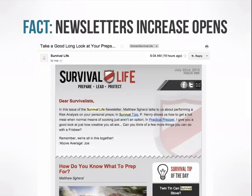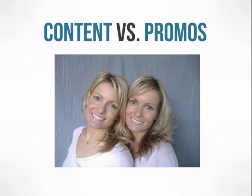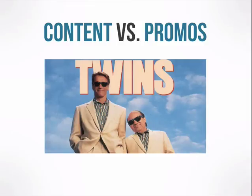But when you're doing this, remember that you don't want your newsletter content, your free content, to look totally different than your promotional content. In other words, you want your content and your promos to look like twins, right? Identical twins. And you want to look like these kind of twins, not these kind of twins.